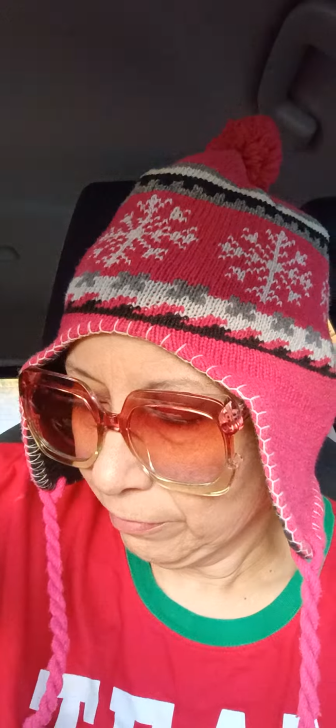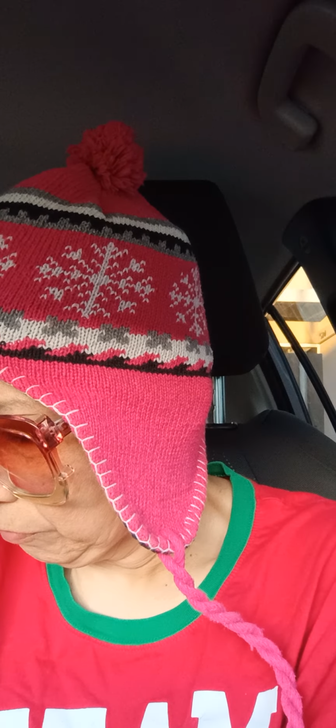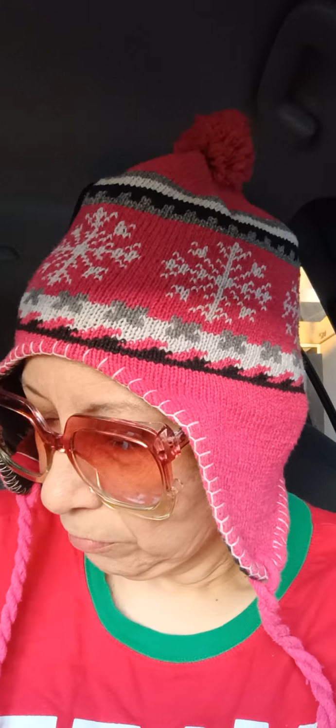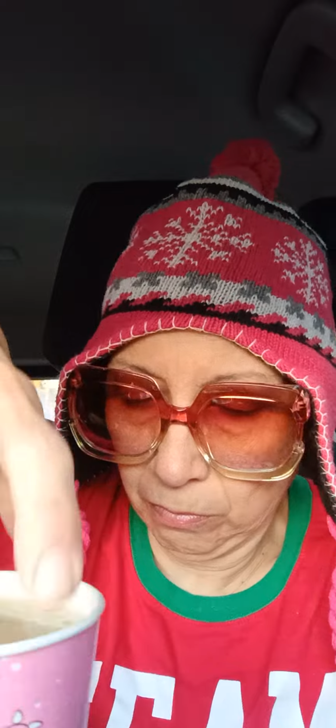They use 100% Arabica beans. This is a premium roast coffee. I'm going to add my Chobani to it. Do you see all the steam? This is an option for you in the meantime until they get their lattes. But I'm going to give you my opinion on their premium roast coffee.